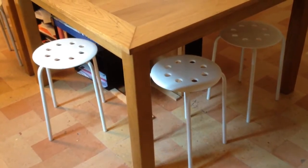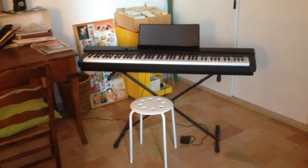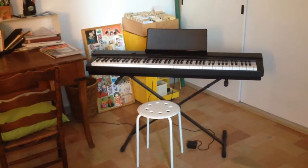I love this table. It's not only a ping pong table, but it's also a nice, solid work table. So all little out-of-the-way stools, which is cool. A great electric piano, which I've been playing each morning. Oh, I miss playing so much. If only I was any good. Really cool storage over there.